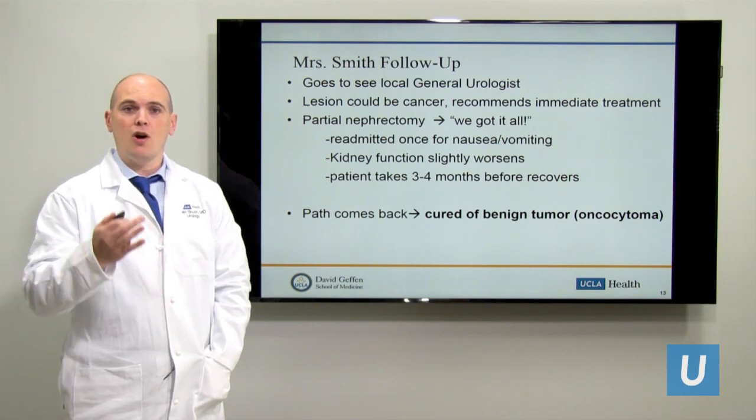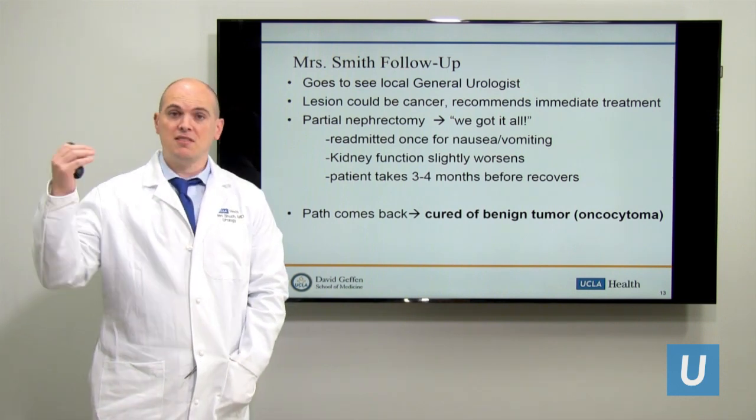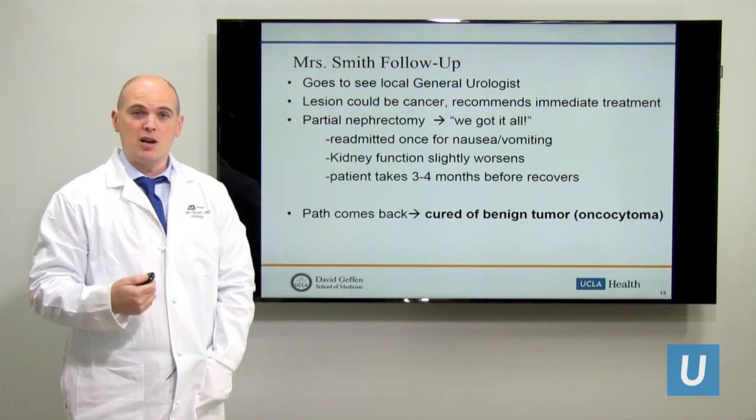So this individual goes under the knife, has a partial nephrectomy. The surgeon comes out and says, oh, we got it all. Congratulations. You're going to be cured. Okay? Well, this patient got admitted for nausea and vomiting.